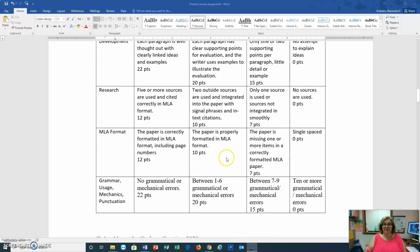The paper is MLA format, so 10% of this grade is just, did you make it look like an MLA formatted paper? The reason I want you to do this is so that you are familiar with MLA formatting. And then 20% of your grade is GUMP: grammar, usage, mechanics, punctuation.